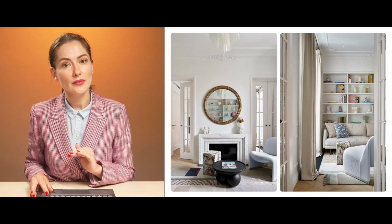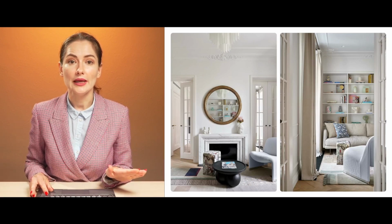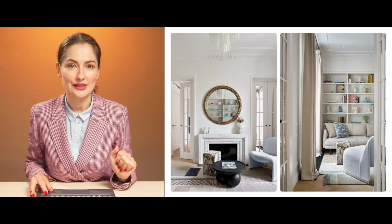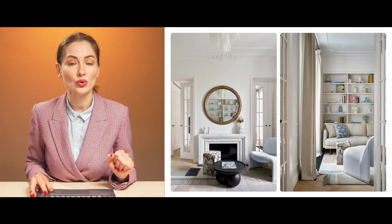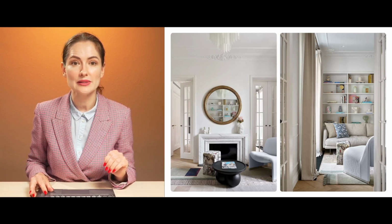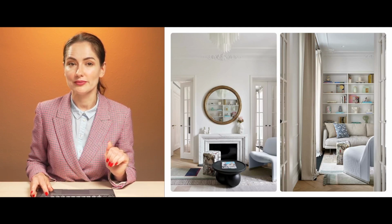On the right, the reading nook feels cozy and literary. The built-in shelves are styled like a modern cabinet of curiosities, filled with books, ceramics, and small art pieces. The mix of soft upholstery, light curtains, and contemporary shapes creates a space that's both elegant and approachable.